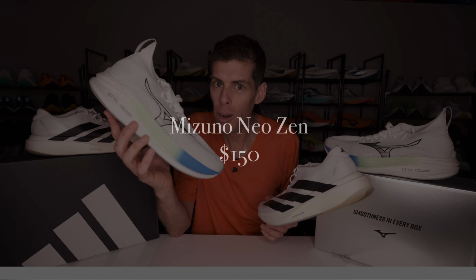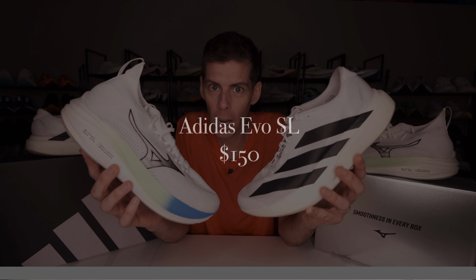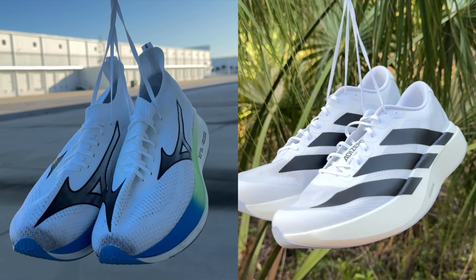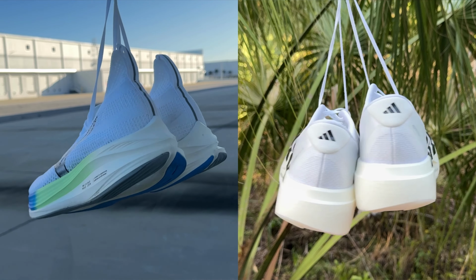With that said, you're going to be able to pick up a pair of the Mizuno Neo Zen for $150, and you're going to be able to buy a pair of the Adidas EVO SL also for $150, and both from Roadrunner Sports. So it's probably not going to be an easy choice because these shoes cost the same. Now this is actually going to be a pretty good shootout because these shoes are fairly different in a lot of ways, and I think they're going to suit different runners, and yet they're also very similar.